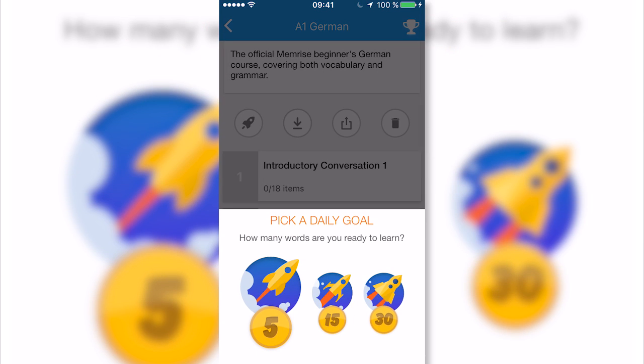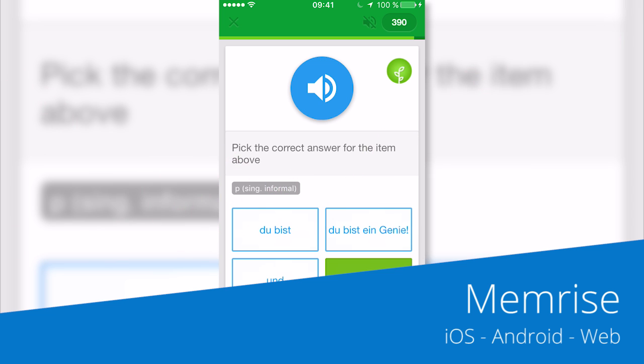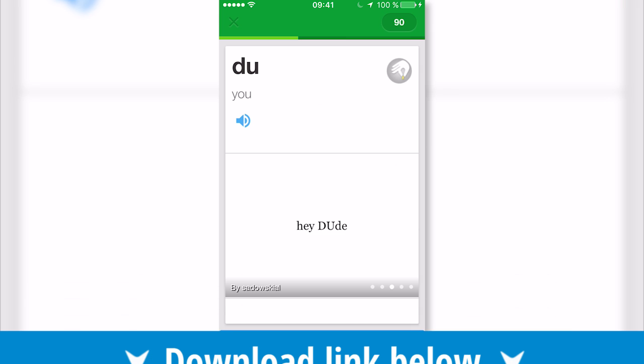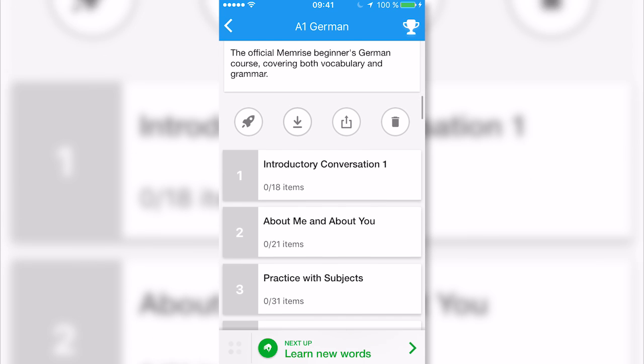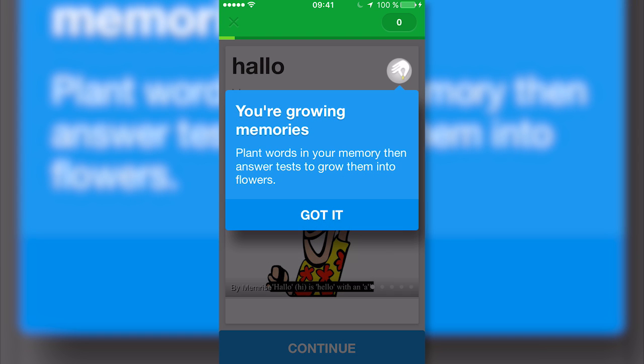Of course, one of the biggest obstacles to learning a foreign language is remembering all of the vocabulary, which is where Memrise comes in. First, you set a target for learning 5, 15, or 30 words every day. Memrise then presents you with the words, their pronunciations, and examples of their usage. But the app's focus is on rooting the word permanently in your head, which it does by constantly feeding your memory through repetition.